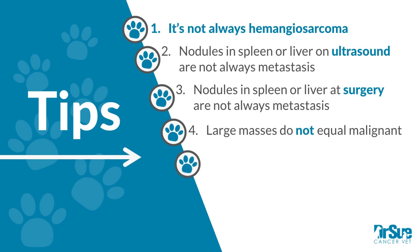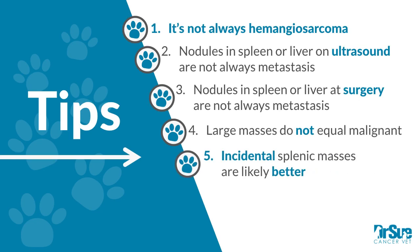There's a study that came out in the last couple of years that says that incidental masses in the spleen are more likely benign. What do I mean by incidental? We'll go through this a little bit later, but that means if your dog is getting an ultrasound for something else and they happen to find a mass in the spleen, that is going to be less likely to be hemangiosarcoma than some of these other masses in the spleen.